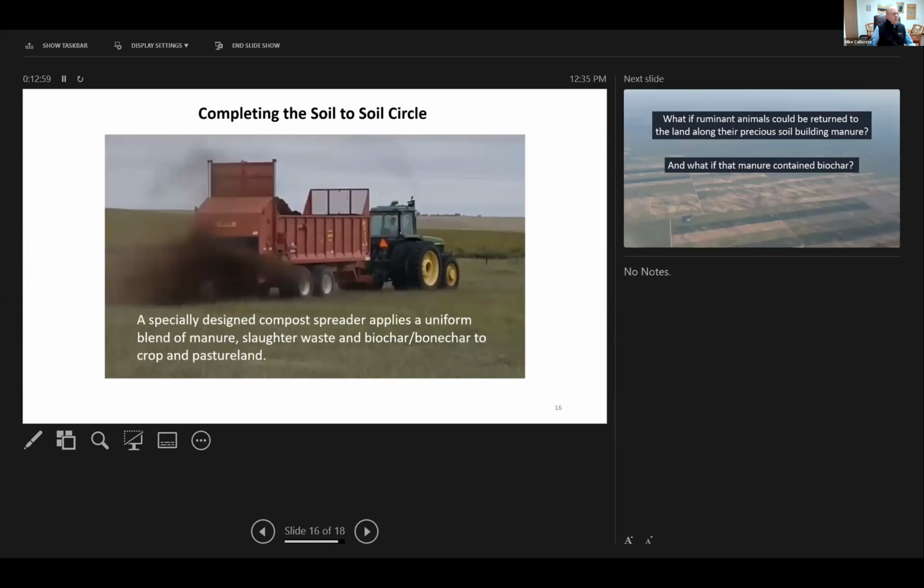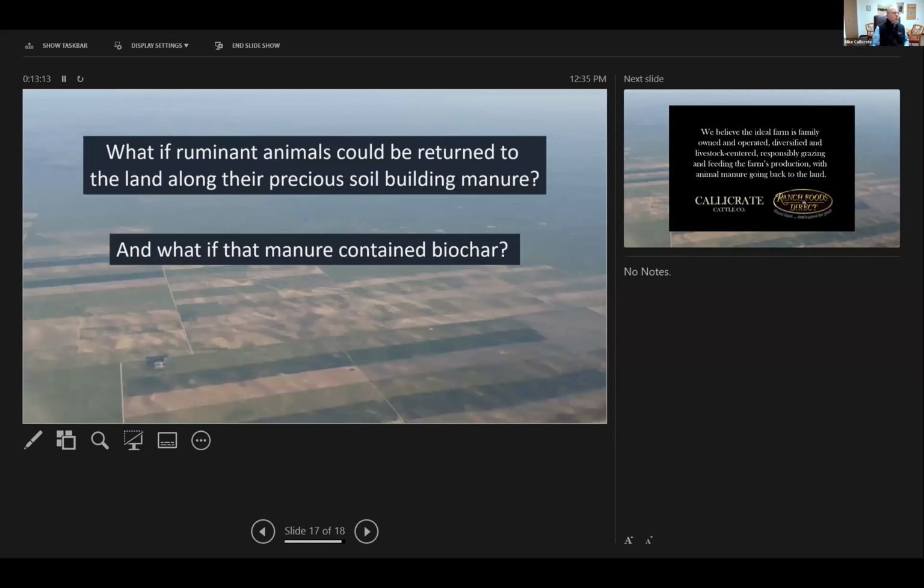This is a manure spreader that we use on our place. It's specially designed for compost as opposed to raw manure, and it applies a uniform blend of manure, slaughter waste, and biochar, bone char to the crop and pasture land. And so what if ruminant animals could be returned to the land along with their precious soil building manure?